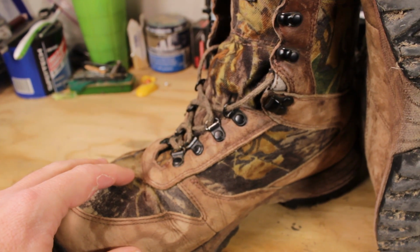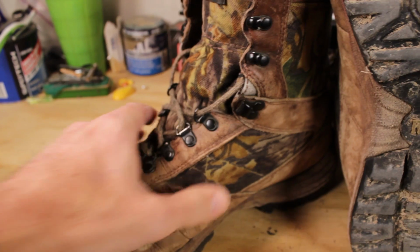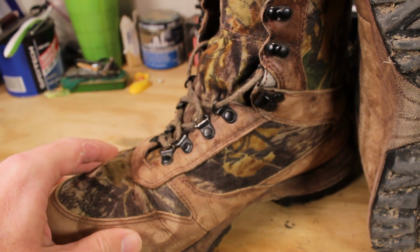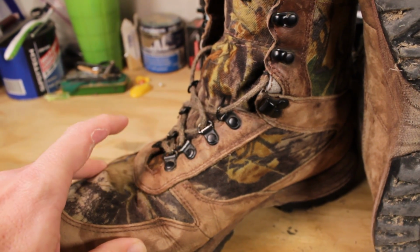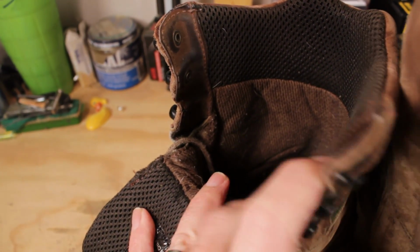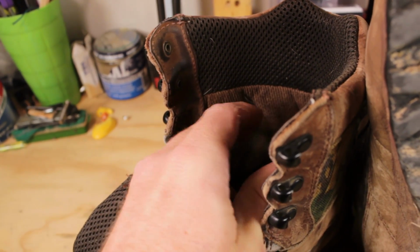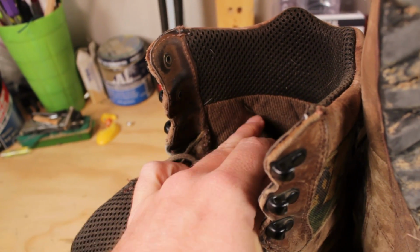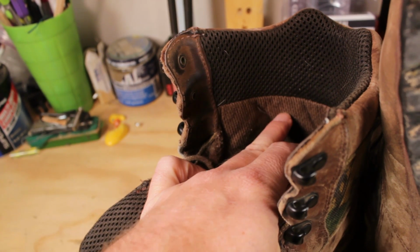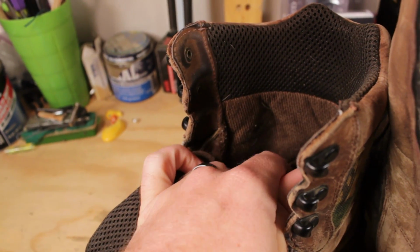I originally bought a more expensive pair that had a true Gore-Tex liner in here, and they had a terrible problem with the inside right here. The material that you see right down in here is a nice slick material, so that the sock is going to slide against this if there's any play, any kind of movement, and it's not going to transfer that heat into your foot and make blisters.